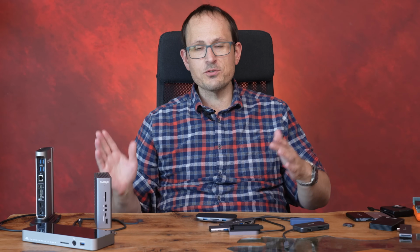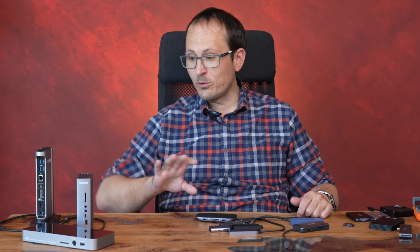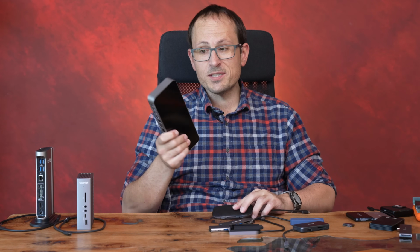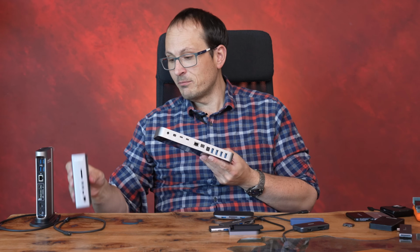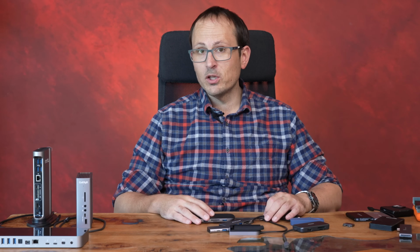Now the studio options also happen to be the Thunderbolt 3 options, and they all require external power. That's why I consider them studio. If you look at the difference in size, we're talking a huge difference. They are more stable, they have a lot more port options, but they require power, and all of them are quite big and heavy. So they're going to be something that you're not likely to just throw in your laptop bag. Let's look at the portable options first.